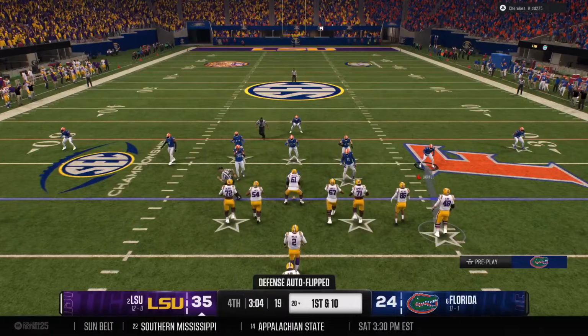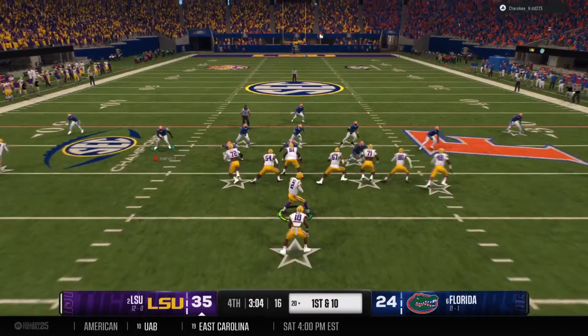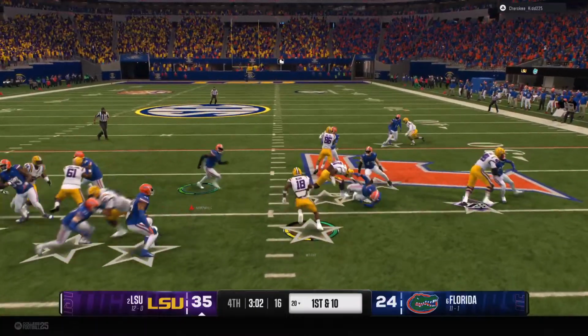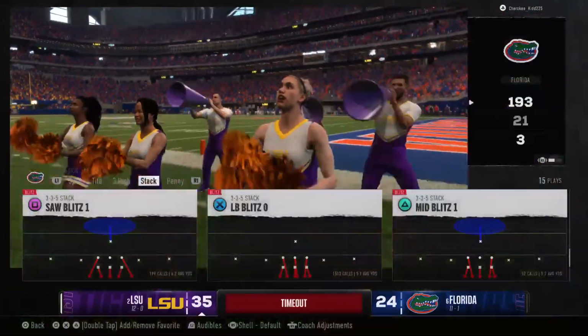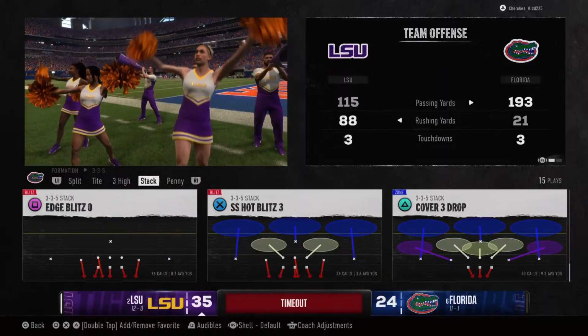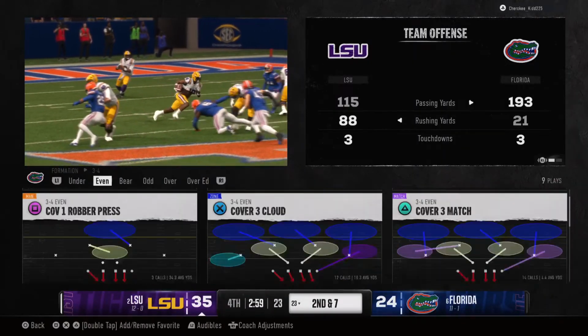And here comes that LSU offense back onto the field. The last possession, they came up empty, went for it on 4th down in their end and got stopped. Tackle made after just a short gain. And now it's the defense that calls timeout here, trying to get organized and preserve as much clock as possible.